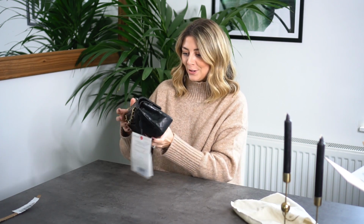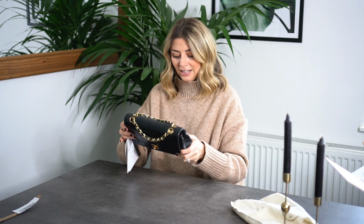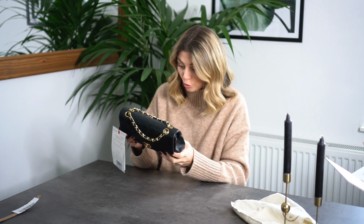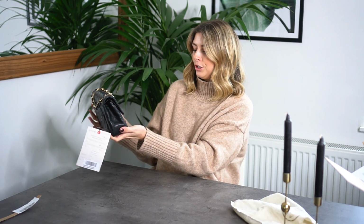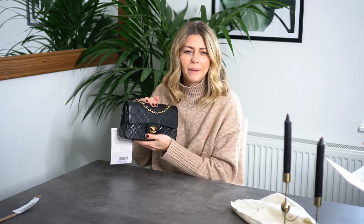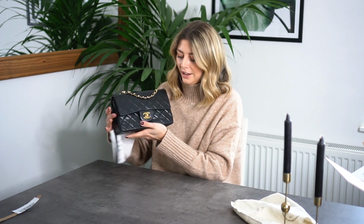It's so beautiful. It's so lovely. It's in incredible condition, which is obviously why I picked this bag. The corners are in such good condition. It's so cute. It's such a good little size. I didn't want anything bigger than this. This is the perfect size for me. Oh, it smells amazing. Okay, let's open it up and have a look inside.